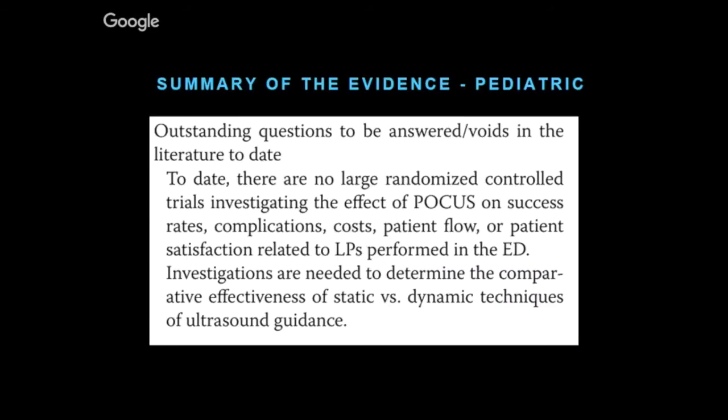Now, the summary of the evidence, which I think for us is maybe like the Bible right now, because it summarizes all the evidence in pediatric point of care. I'll say it loudly so Jason will hear, because he's one of the writers. This is what he summarized in the chapter on point of care LP: today there are no large RCTs to investigate the effect of point of care on success rates, complications, cost, patient flow, or patient satisfaction related to LP. Investigation is needed to determine the comparative effectiveness of static versus dynamic techniques of point of care. That again was published in 2016.